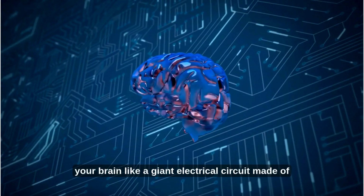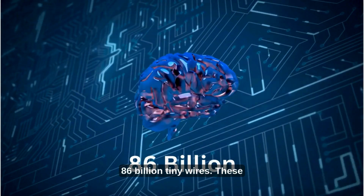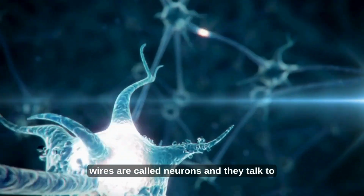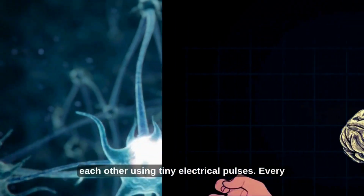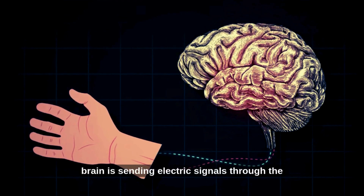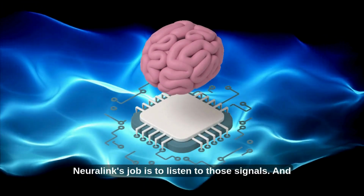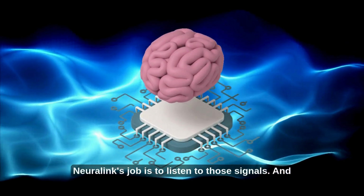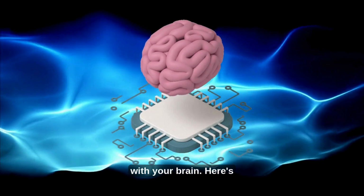Think of your brain like a giant electrical circuit made of 86 billion tiny wires. These wires are called neurons, and they talk to each other using tiny electrical pulses. Every time you move a finger or speak a word, your brain is sending electric signals through these neurons. Neuralink's job is to listen to those signals, and to do that, they need to get up close and personal with your brain.